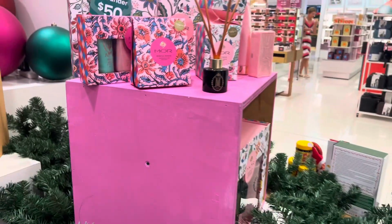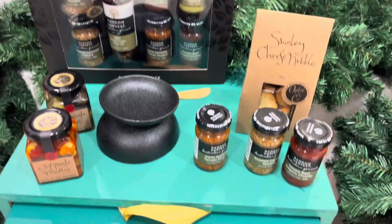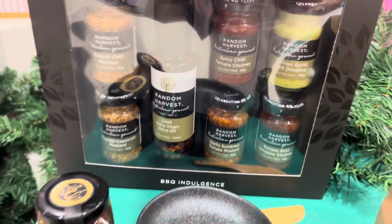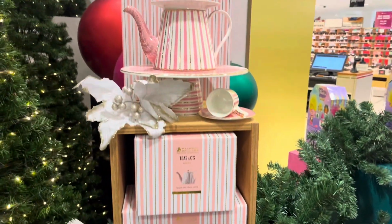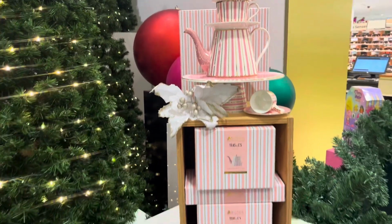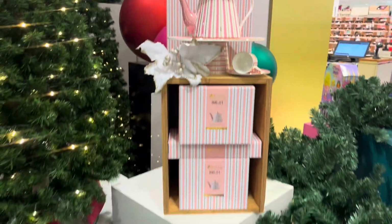Oh, Myer's got gifts under $50. And here we go. Here's some little rubs and dressings. Gifts under $80. Oh, I just know that these are going to be expensive. But can we just take a moment to appreciate just how beautiful this is? Isn't that sweet? The tea set. Okay, so where are all the teas? Let's go.